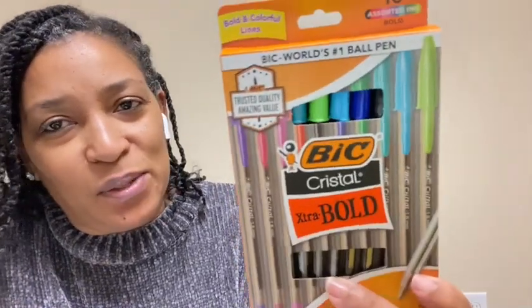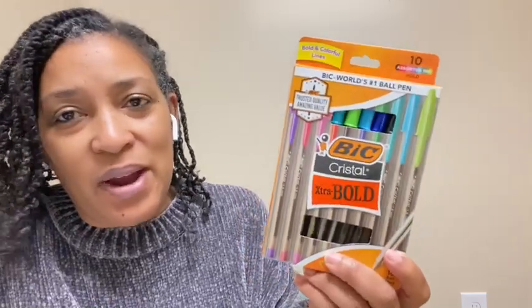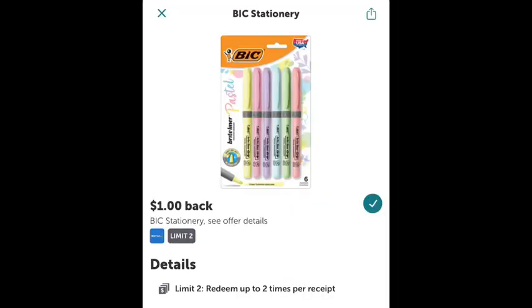Next rebate I decided to do was on the Bic stationery. Now, I have done this rebate before in the past, and I do like these colorful pens when I'm writing things in my planner. So these were priced $1.88 in my Walmart. No coupon, so I had to pay $1.88. $1 coming back from Ibotta, making the final cost 88 cents. I don't think that's too bad, and that's a good rebate.